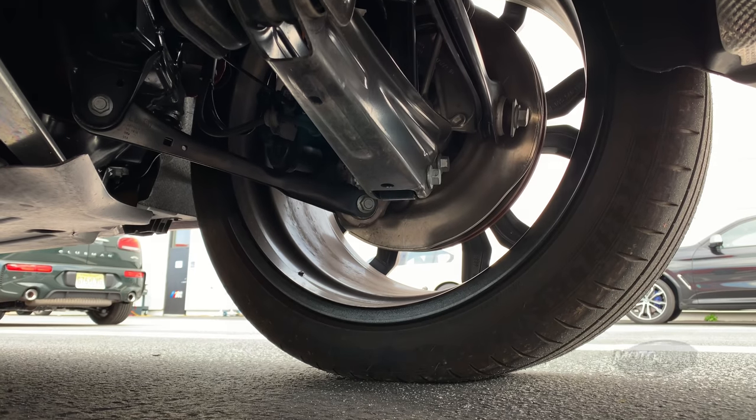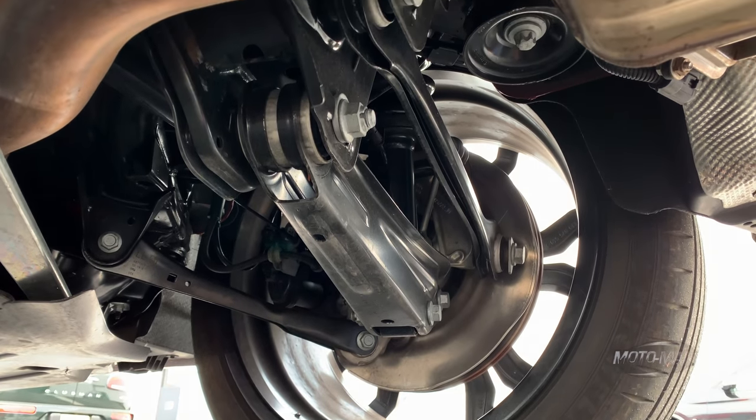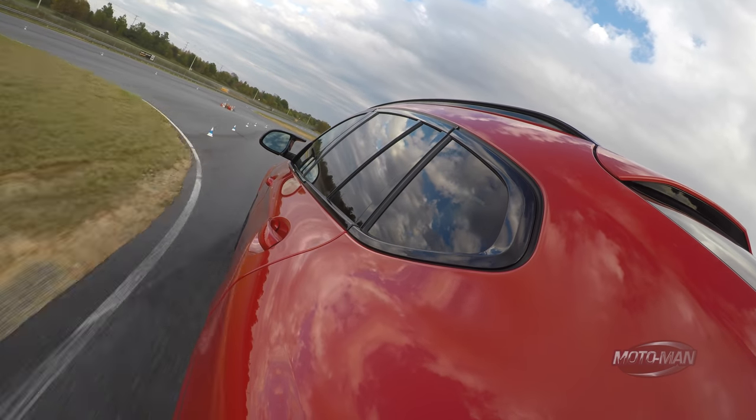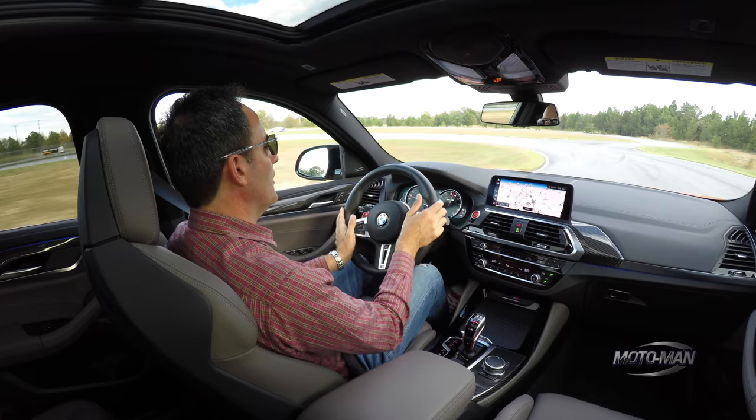However, there's kind of a back door here in that there's an active E-differential. From what was explained to me, depending on how much load, and we are asking for a lot of load in this episode driving on the track, it can send 100% of the torque to the rear wheels. We need to demonstrate something rather odd to you guys here, especially as we get to the more technical part of the track, otherwise known as the amusement park.